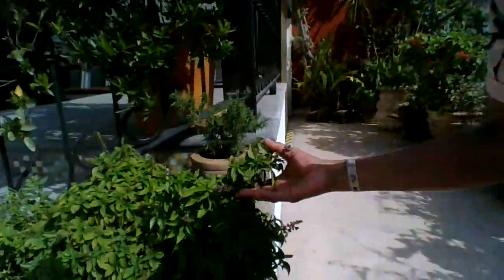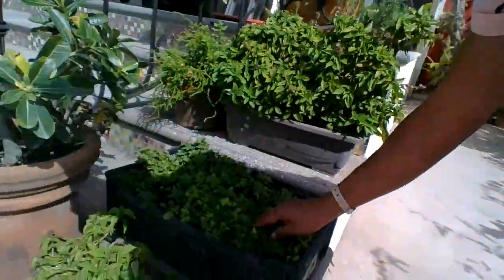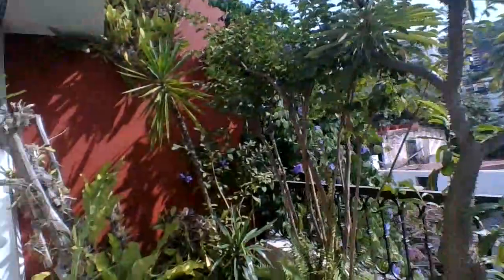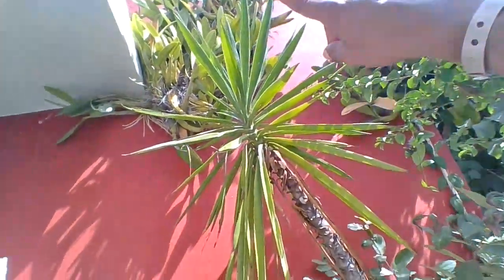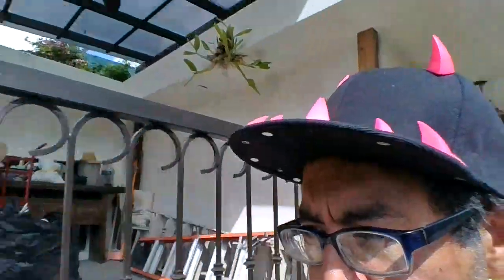There's Thai basil. There's mint. Check this out. Look at these. There's ferns. There's Cattleya orchids, maybe lelias. There's a huge chamborchia over there. Now, this is the best part. You're gonna see all these chamborchias.